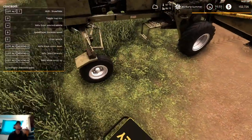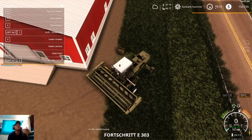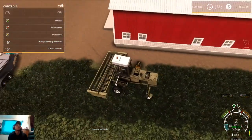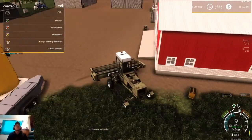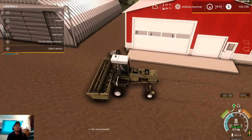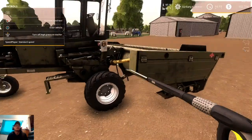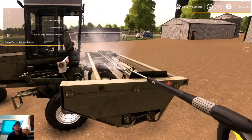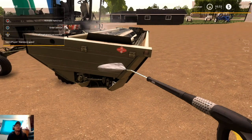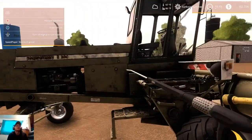Let's see, what do we gotta do here? Do I gotta do it in here? Huh. Apparently I can't do anything with it, so I don't know. Let's go ahead, grab this, and let's get this thing cleaned up. Come on. So that is all clean. We'll get the swather all cleaned up.